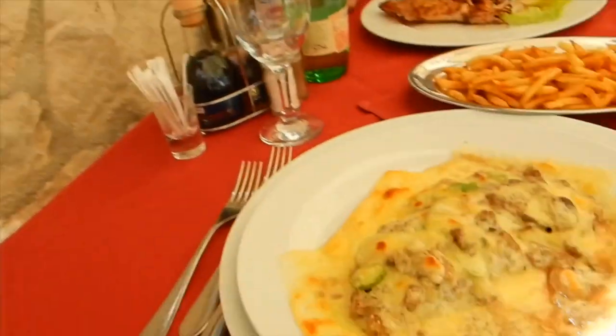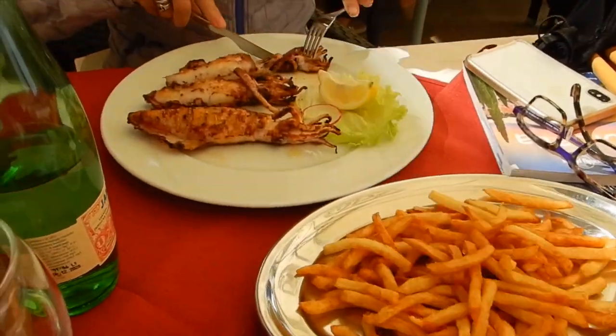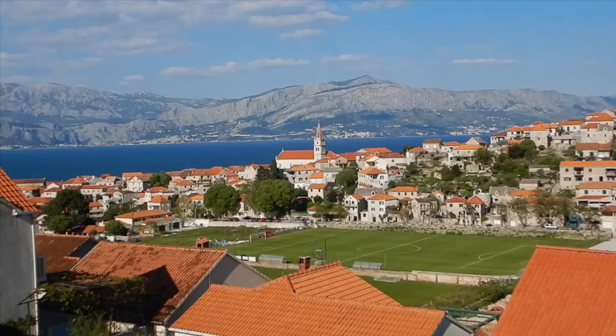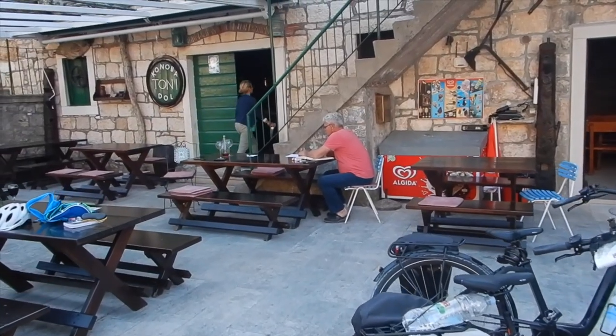Riding quite a bit, 42 k's. We deserve our lunch. Beautiful lamb and beautiful small squid. Nice. I'll be pulling up. Tell your friends.